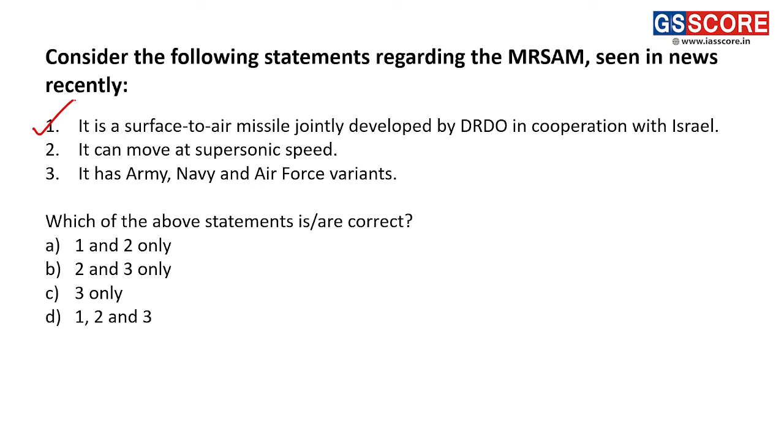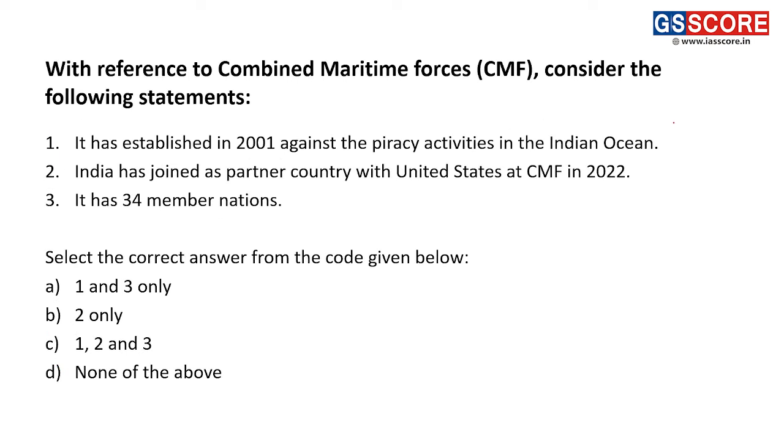Second statement, it can move at supersonic speed. So this statement is also a correct statement. The MRSAM can move at supersonic speed, that means a speed greater than the speed of sound. Third, it has Army, Navy and Air Force variants, right? So all variants are there for MRSAM, and that's why the third statement is also correct. So all these statements are correct regarding MRSAM, and that's why the answer is D, 1, 2 and 3. MRSAM is a joint collaboration between DRDO and Israel. Fine.